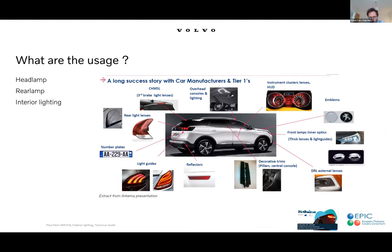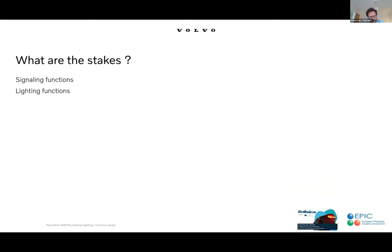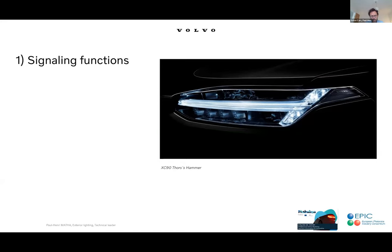So what are the stakes of the freeform optics? We are interested in signaling function and lighting function. We talked this morning about lighting function especially, but I think we also need freeform optics for signaling function. And especially when we talk about signaling function, we talk about daytime running lamp, like the Thor's Hammer for Volvo, for example. You can see this image. And we talk about rear position light.